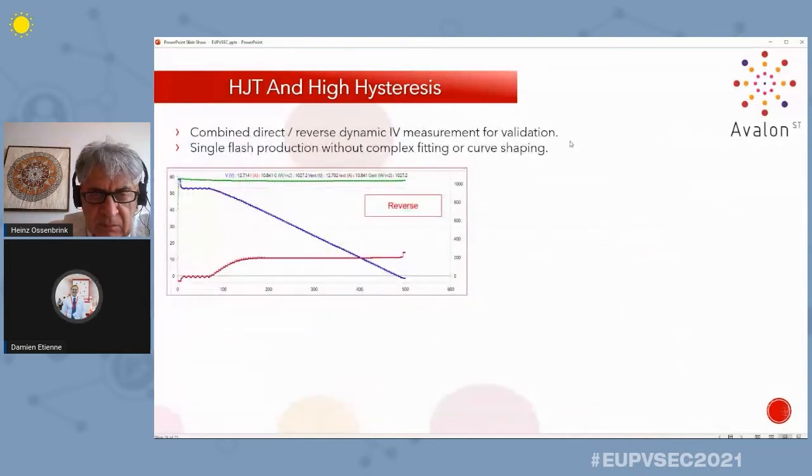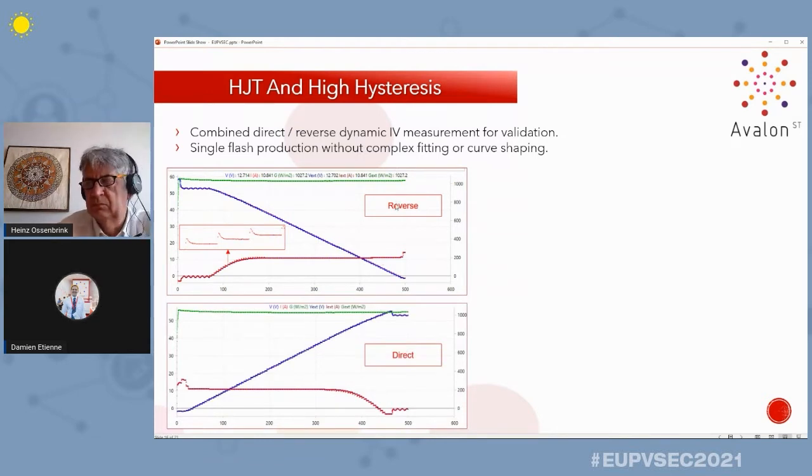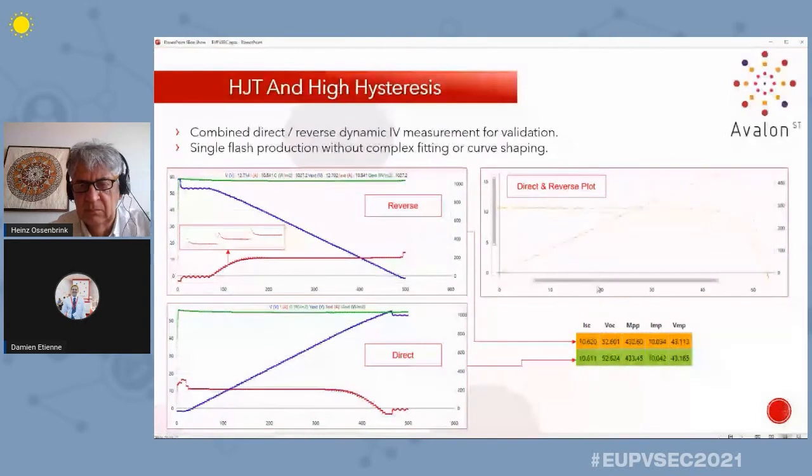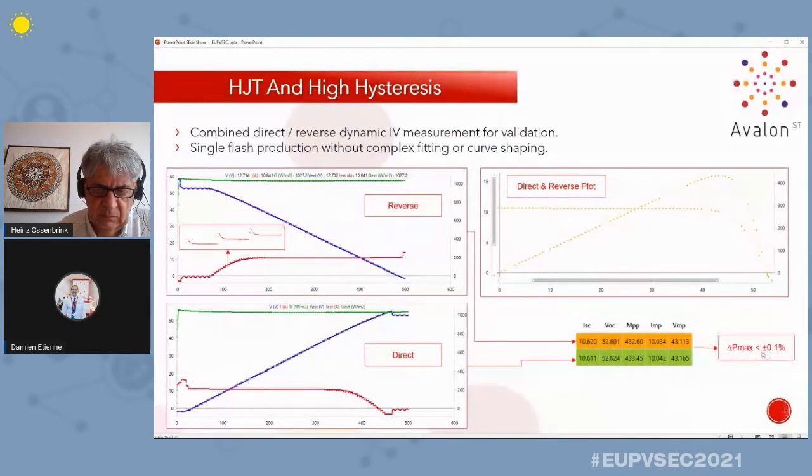So we can combine this dynamic IV in reverse. The point we've seen before, near Pmax, direct and reverse measurements. And then we can plot both IV curves on the graph. This is the result we got for this specific panel. We can see that we are in accordance within 0.1% between direct and reverse without having to perform any sort of fitting. As you can see, this is the resulting IV with 100 points. So we have very good accordance between both direct and reverse.